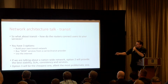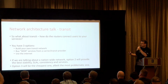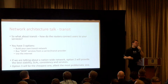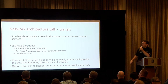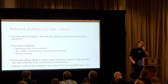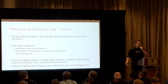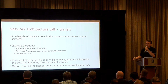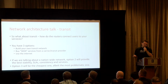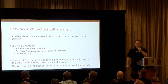So you can buy WAN services from a carrier or a provider from a nationwide network that is already built up. You purchase dedicated transit WAN services. Or the second realistic option is just use the internet, right? These days, everybody is connected to the internet. There is a very high chance the sites that you are connecting already have internet. So let's talk about these two options, because we said first option, not really.